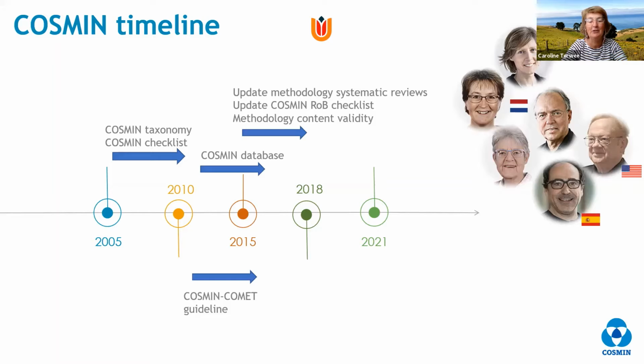And in 2018, 3 new COSMIN papers were published in which we updated our methodology for systematic reviews of PROMs. We updated the original COSMIN checklist, which is now called the COSMIN risk of bias checklist. And we also developed a methodology for assessing the content validity of PROMs, because that was not paid too much attention to in our first checklist. Well, I'll give you an update about the COSMIN database in a minute.